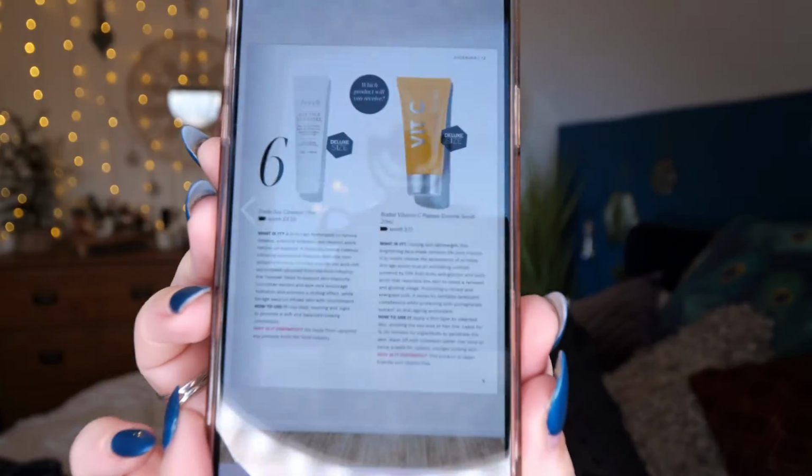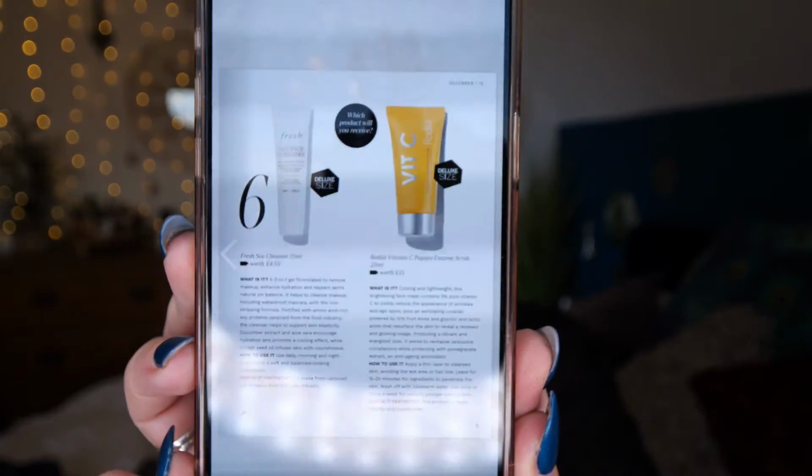So you'll either receive this, or you'll receive a Rodial Vitamin C Papaya Enzyme Scrub, 20 mils, worth £15. Wow, that's a bit of a jump, isn't it? From £4.50 to £15. They're both deluxe sizes. It's cooling and lightweight. This brightening face mask contains 5% pure vitamin C to visibly reduce the appearance of wrinkles and age spots, plus an exfoliating cocktail powered by 10% AHAs, glycolic and lactic acid, that resurfaces skin to reveal a renewed and glowing visage. I've used them both, and they're both really nice products. So you'll either get a face mask or a face cleanser.